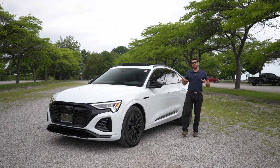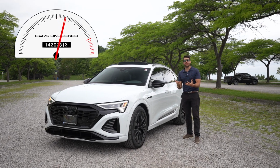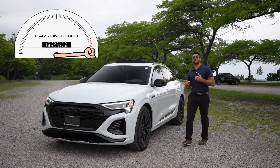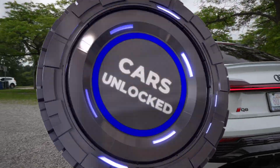The 2024 Audi Q8 e-tron has set the bar and revolutionized the future of what an EV can be. Come with us for a drive and find out why. Welcome to another video here of Cars Unlocked.